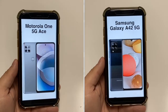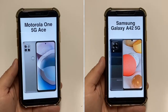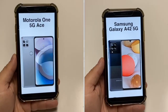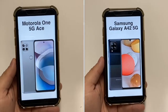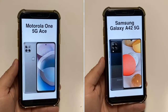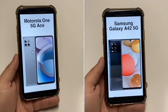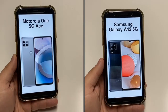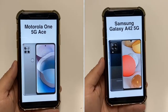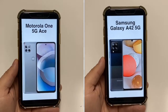So the first thing to compare is the price, and the Motorola One 5G beats out in price. The Motorola One 5G Ace was released in January of 2021. The A42 5G was released in November of 2020. Obviously, both of these phones have 5G service. Overall size, the Ace is 6.5 inches tall, 3 inches wide, 0.4 inches thick. A42 is 6.4, 7 inches tall, 3 inches wide, 0.34 inches thick. So very similar overall size. The 5G Ace is heavier at 7.4 ounces, while the A42 is 6.8 ounces. Neither of these phones have IP water and dust resistance.